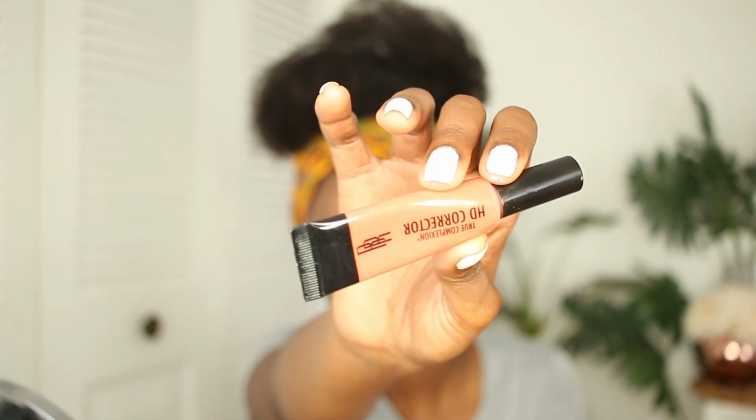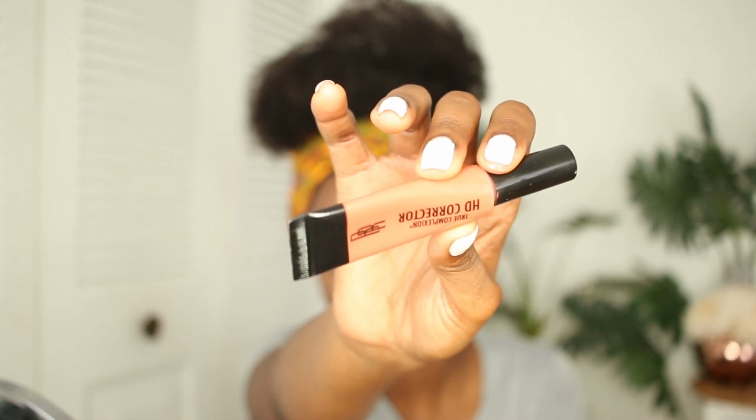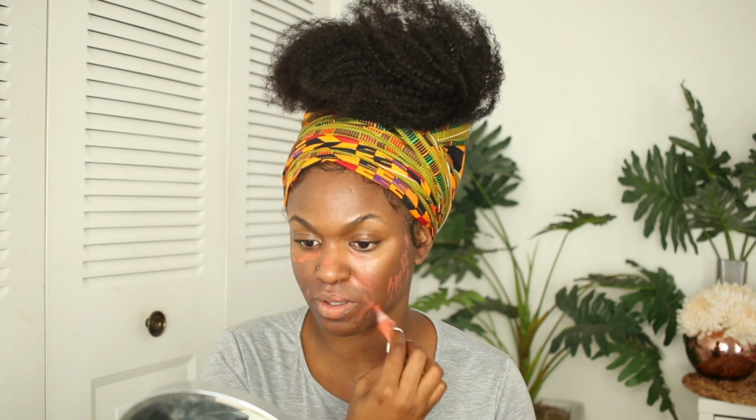Next, we're gonna go with my Black Radiance HD color corrector, and I'm just gonna put that all over places that I have hyperpigmentation. I'm not even sure if this is how you do it because I feel like I just put it pretty much everywhere. The moisturizer is just really hydrating. So I'm just gonna use my Real Techniques buffing brush. This is the one that I use for this specifically. So I'm just gonna dab that all in.